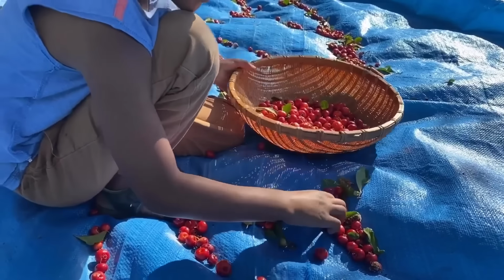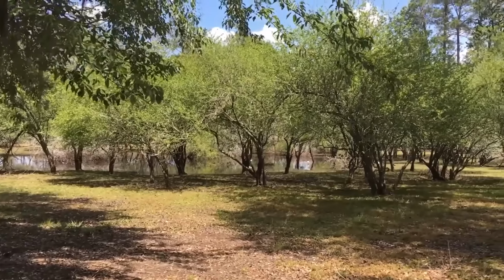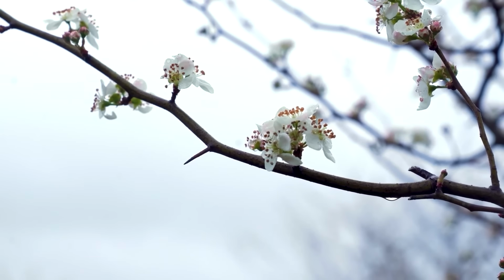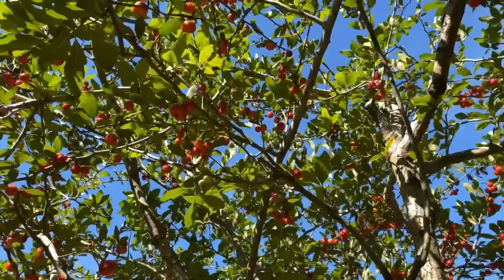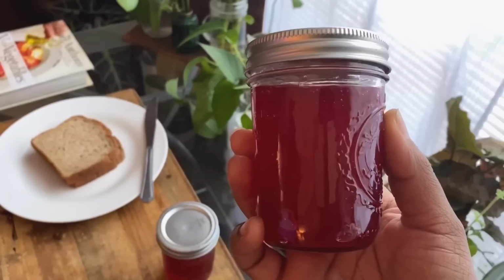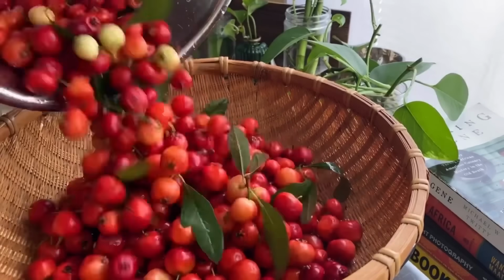Mayhaw trees thrive in wet conditions where other fruit trees struggle. They grow in swampy areas, along streams, or in low-lying ground that stays moist. The white spring blossoms are beautiful, and by May, hence the name, the branches are loaded with red or orange fruits that look like tiny crab apples. These fruits make the finest jelly in the South, with a unique tart sweet flavor that can't be replicated.